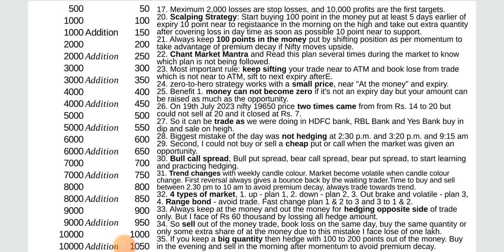26. On 19th July 2023, Nifty 19,650 price twice went from 14 to 20, but I could not sell at 20, and it closed near 7. 27. So it can be traded as we were doing in HDFC Bank, RBL Bank and Yes Bank: buy on the dip and sell on the high.